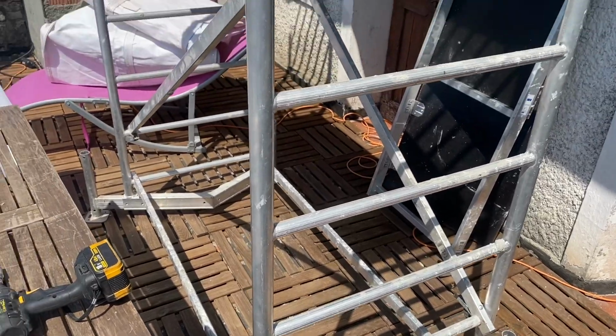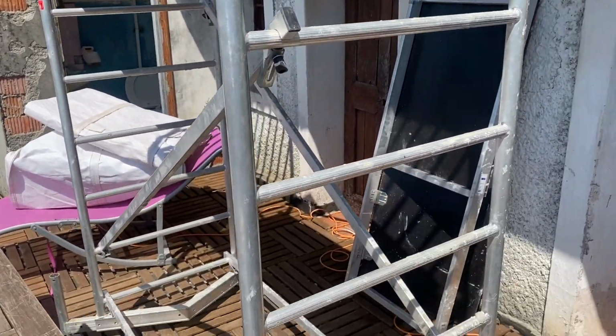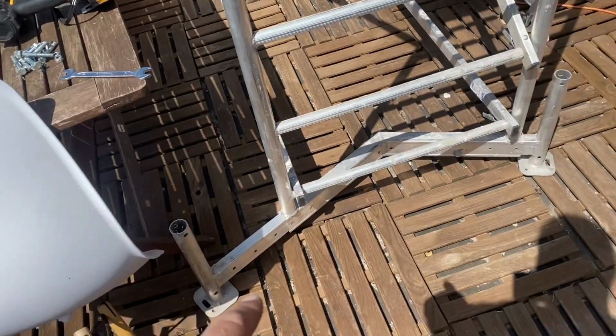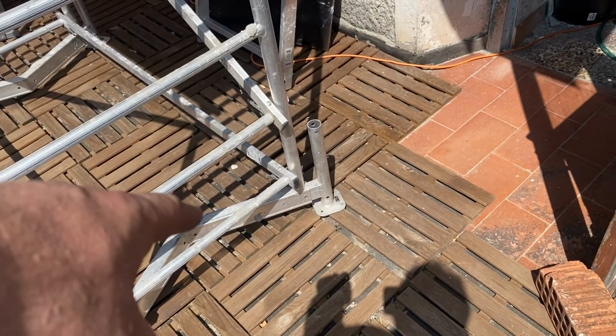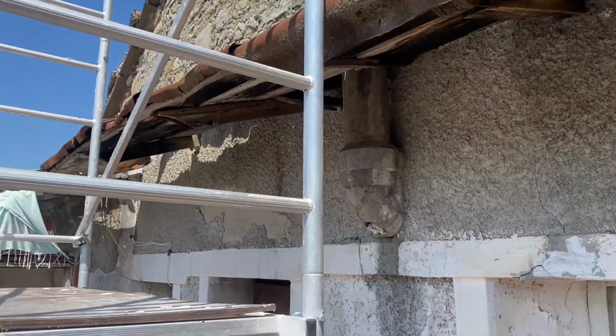Okay, well, although not absolutely necessary, I'm going to use the scaffold for this to try it out more than anything else. So the first thing I need to do is bolt the feet, those are the bolts. So I'm going to have the back leg pushed out and the front leg quite far in, so that when I move it I can get it nice and close to the wall over there.